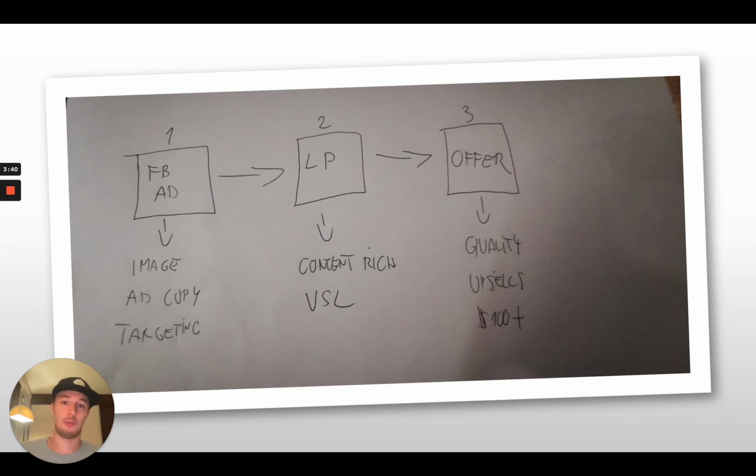So that's why it's important that you create open loops and pattern interrupts with the image itself. So basically when the person looks at the image, they go like, what's that? You know, you create a little bit of ambiguity over there. So with the ad copy, the same thing.